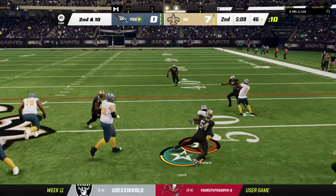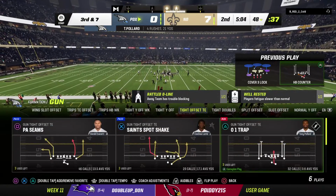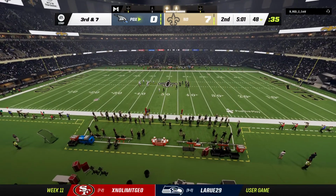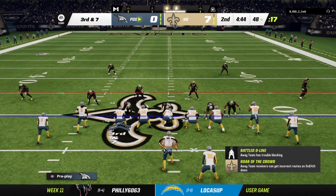Now a give here to Pollard. Pushing forward for 3 up to the 48. Pretty good little 2-play sequence there. You force the incompletion, then a very short pickup. Yeah, now maybe you bring in an extra defensive back or 2 because you want to try to defend on 3rd down. They like to play those nickel or sub packages, don't they?